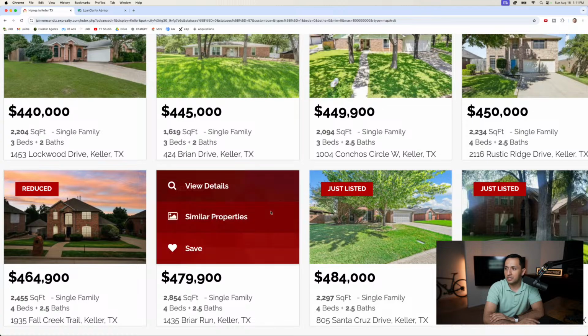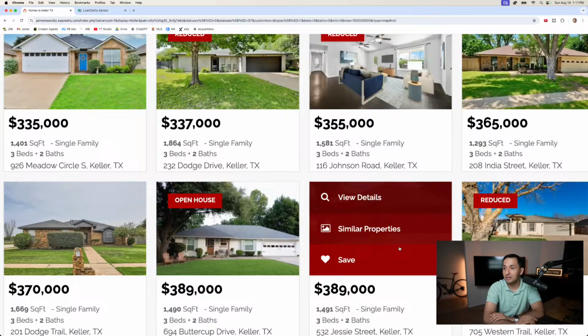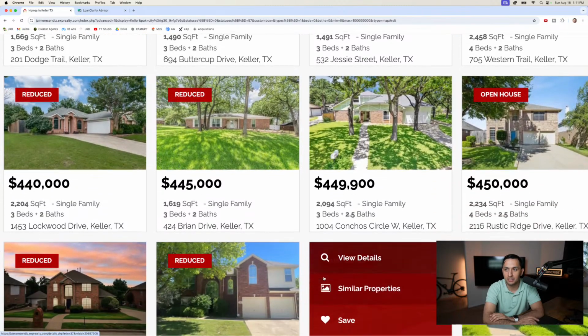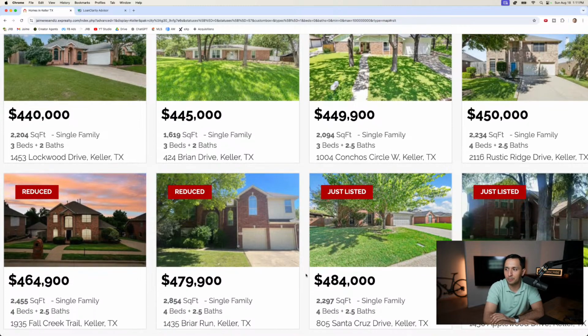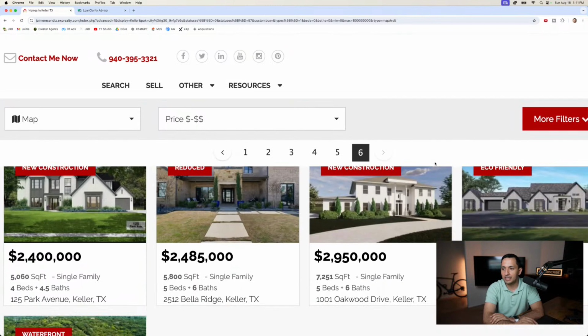All right, so you see a good amount of reduced prices here. If you're looking at this as a buyer, you're seeing some opportunities here. So it feels that the market here in this particular area is softening up a bit, or maybe it wasn't as strong as the listing agents and homeowners thought it was, given that they're having to reduce it a little bit. Right, so let's go over to the luxury side of things.